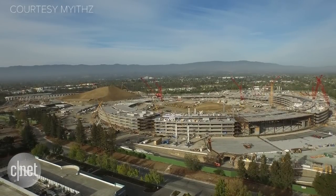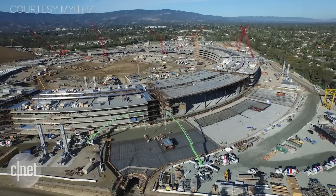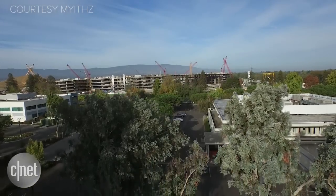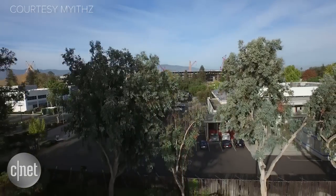I still don't like to cross the fence too much, just because even on a Sunday at 7 a.m., there's security guys down there, there's people down there. I would hate for this thing to fall out of the sky and hit somebody.